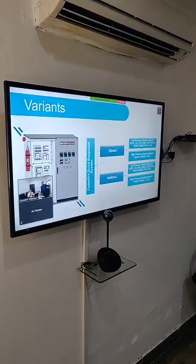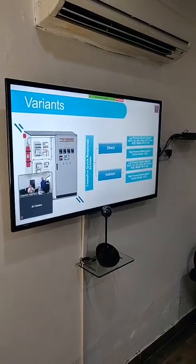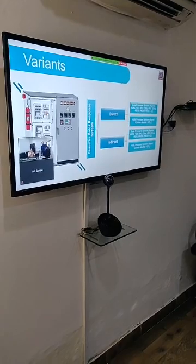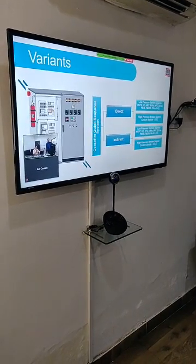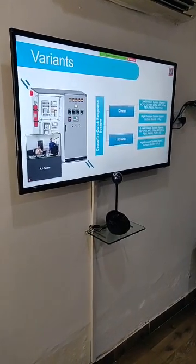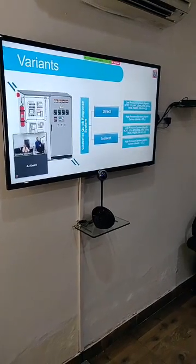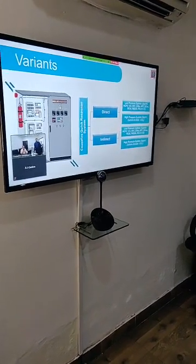So for direct or indirect, low pressure or high pressure, for low pressure you need a low pressure container and a low pressure valve. For high pressure you need to have a seamless container, PSO approved, and a high pressure valve. So that is the principal difference between low pressure and high pressure. Because of the characteristics of the gas, this system becomes low pressure or high pressure.